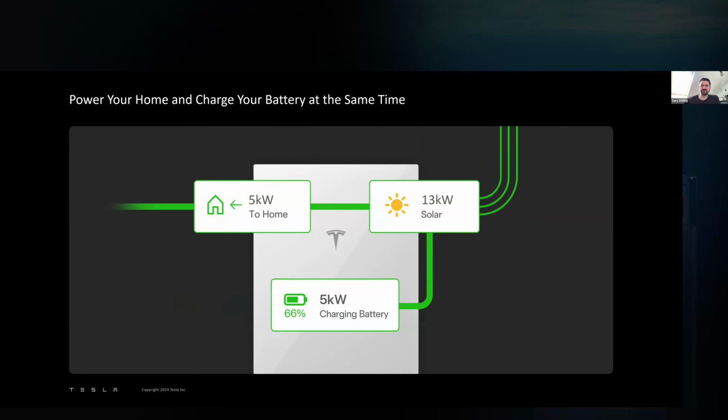And what we're looking to do is maximize the amount of solar generation from your roof. So Powerwall can simultaneously charge at 5 kilowatts and allow 5 kilowatts to power the home. The max solar PV system we recommend is 13 kilowatts. We're actually working to improve this to increase it to 15 kilowatts.